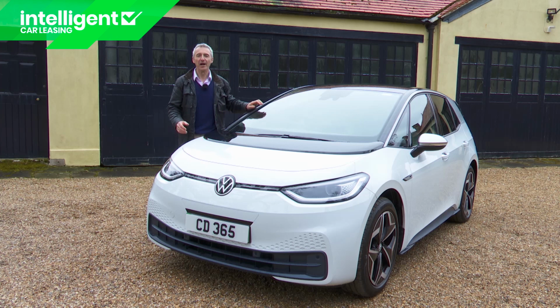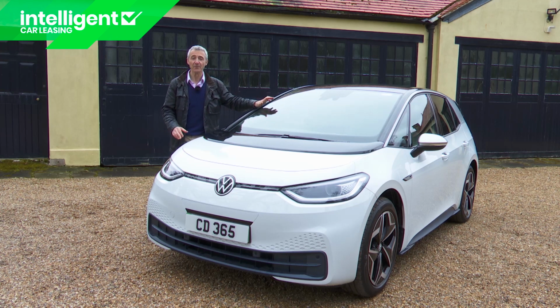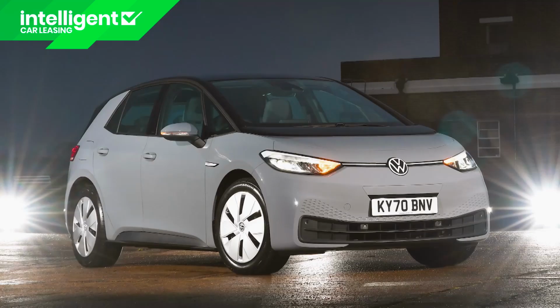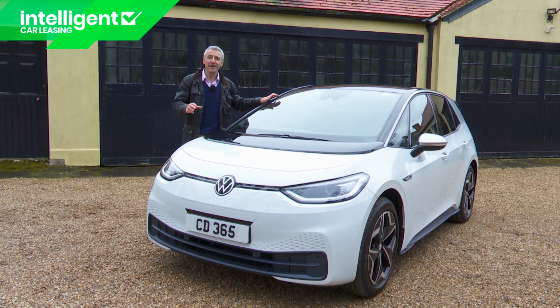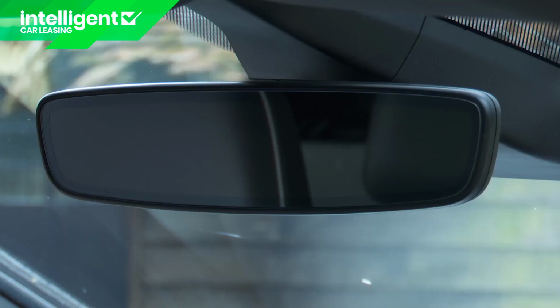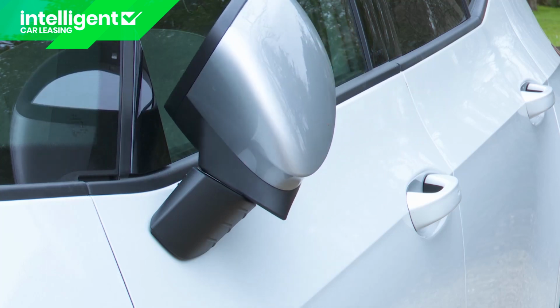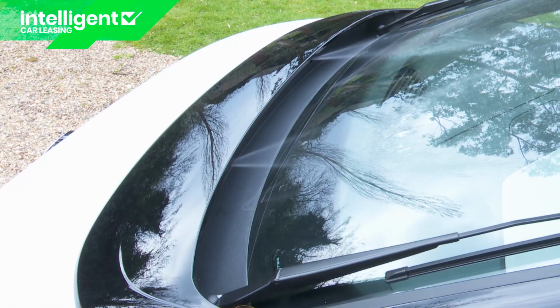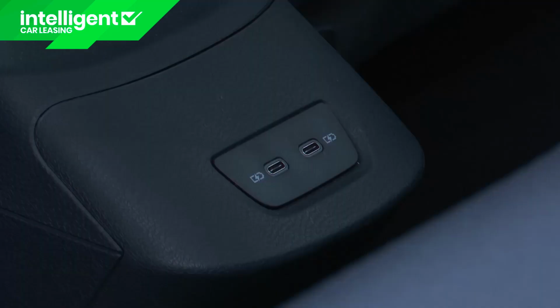Right, enough with general ID.3 features. What about specific items for specific trim levels? Well, most customers will start at the foot of the 58 kilowatt-hour model range with value-orientated Life trim, so we'll start there. With this you get the Comfort Pack, which gives you Discover Navigation Pro sat-nav, plus an auto-dimming interior rear-view mirror, power folding heated door mirrors with puddle lights, heat for the front seats and for the steering wheel, rain sensing wipers, and 2 rear USB-C connection ports.